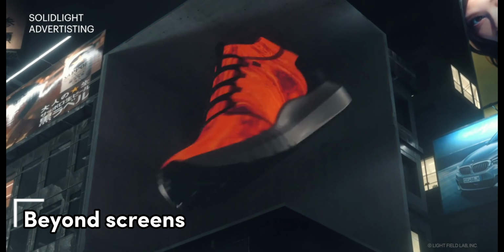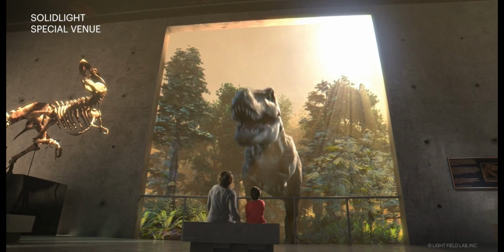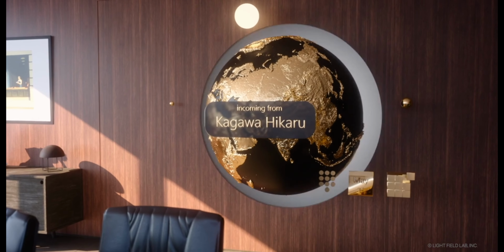Lightfield Labs' Solid Light Display is a holographic display that can project images into the air. This could revolutionize the way we interact with technology and entertainment.